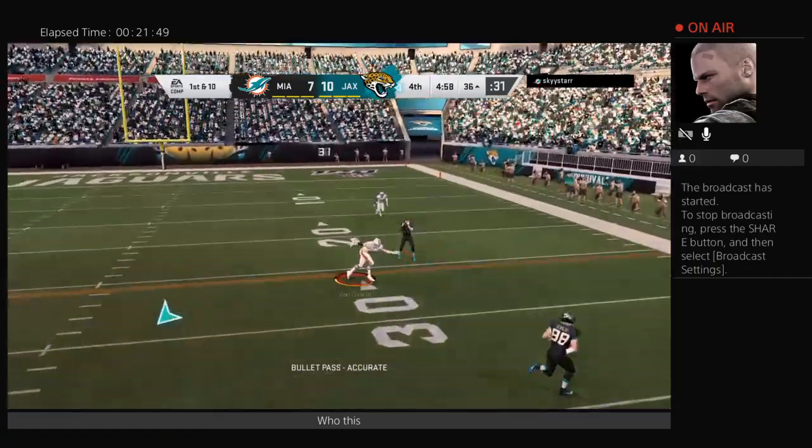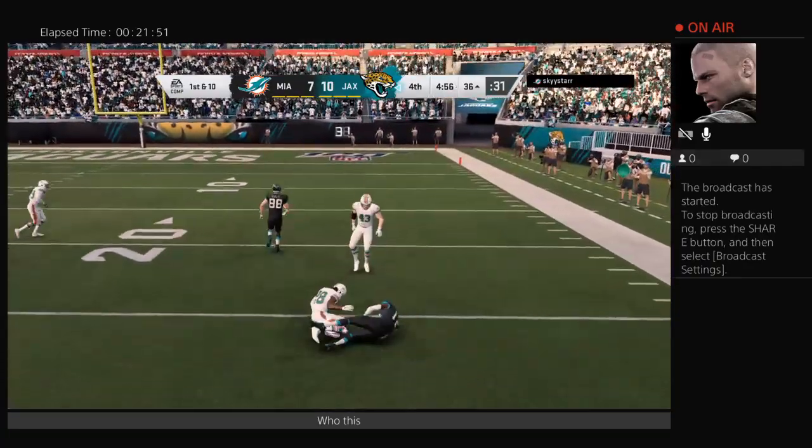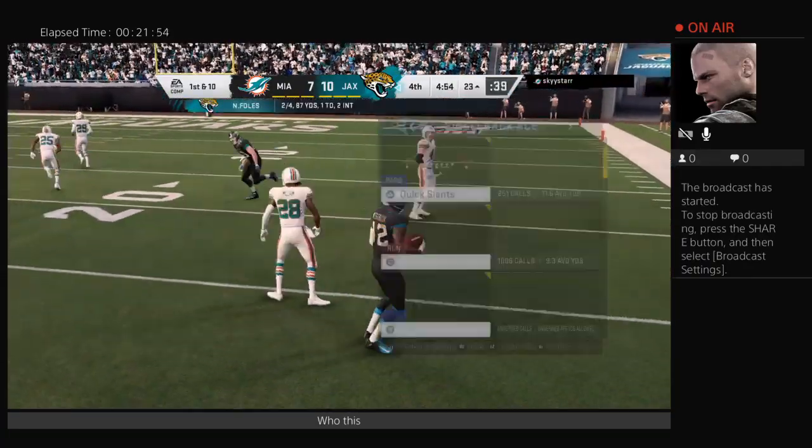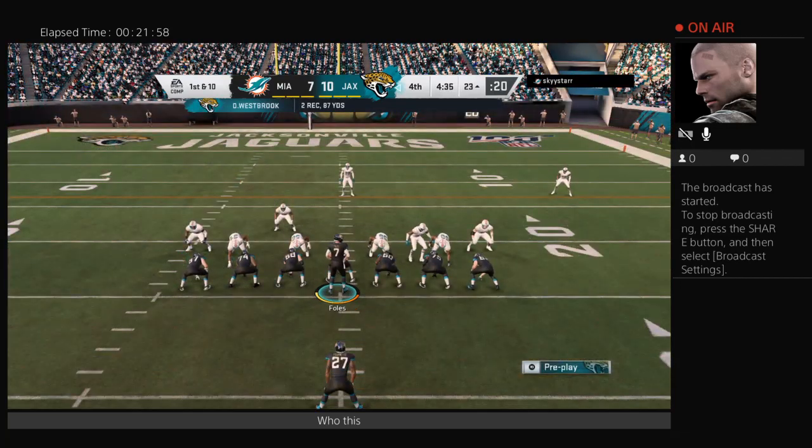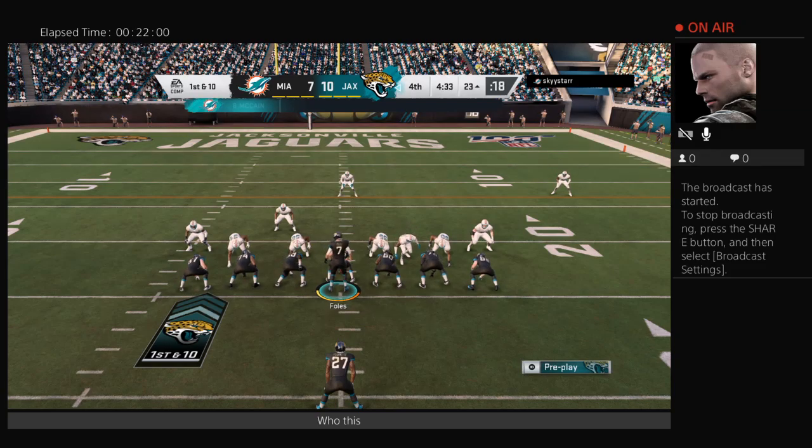They'll look to throw here on first down. They'll get this over to Westbrook. It's complete. And brought down, but not before they're inside the 25. Back-to-back nice plays, 12 yards that time and a first down.